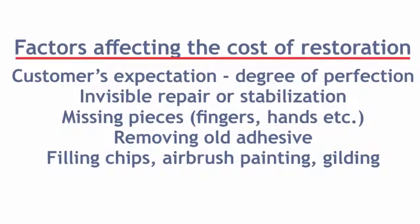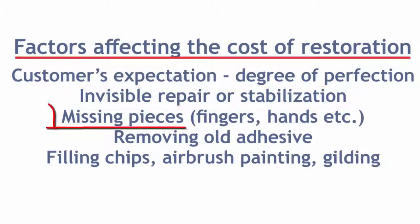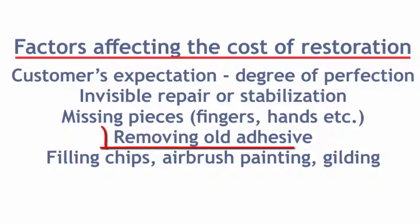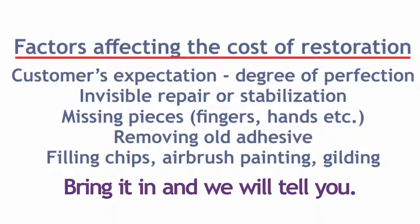The fact that a treasured item belonged to your great-great-grandmother and came over on the Titanic and was then involved in an earthquake in California, all these biographical details are totally irrelevant, because the cost depends on a large number of factors. Amongst these factors are the customer's expectation, the degree of perfection required. Do you need an invisible repair or merely stabilization of the damage? Are there missing pieces, fingers and hands, etc., that have to be fabricated? Is there adhesive that has to be removed? Do we need to fill chips, do airbrush painting, or even gilding? These and many other factors require a face-to-face conversation to determine the cost.